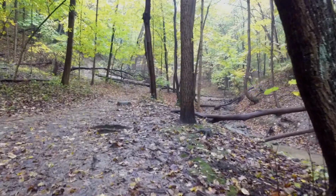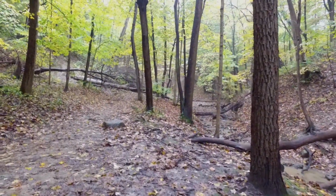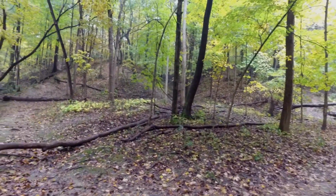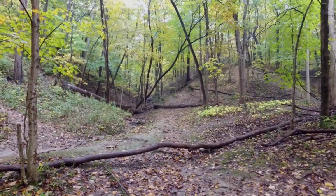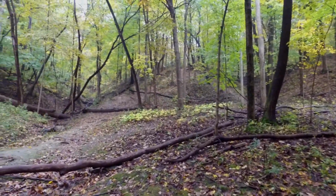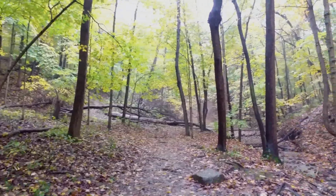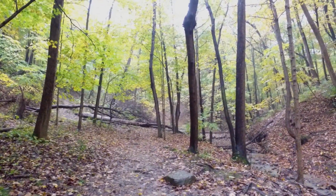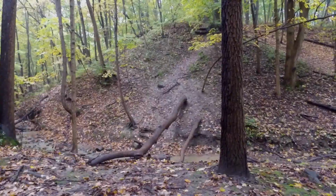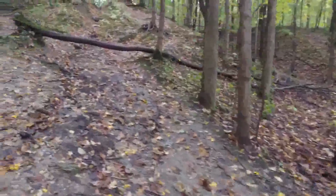Pretty cool. Now the question is, which way do we go? I got a trail that way, got a trail that way, got a trail that way. So, eeny, meeny, miny, mo. Ooh, I can cross here. So I'm going to choose going uphill.